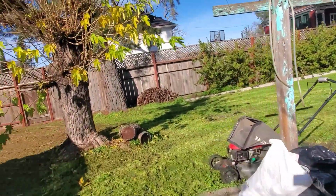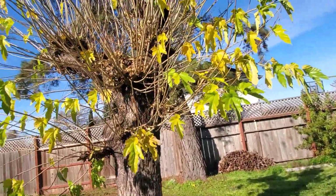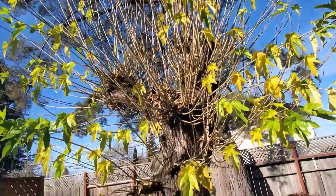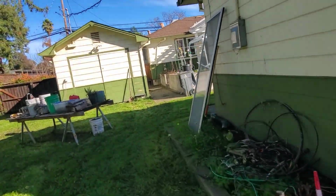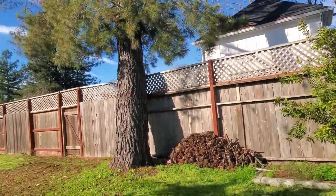So I'm going to close it out now, guys. Thank you for being along. I'm also going to do some trimming here tomorrow to make sure we definitely keep this baby under control. That was an expensive proposition to get that tree dealt with. So always something to do on the Rancho. But I think she's looking pretty good.